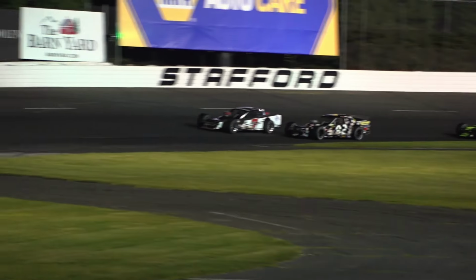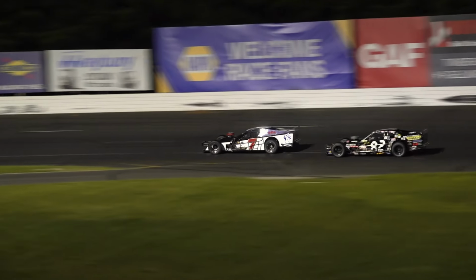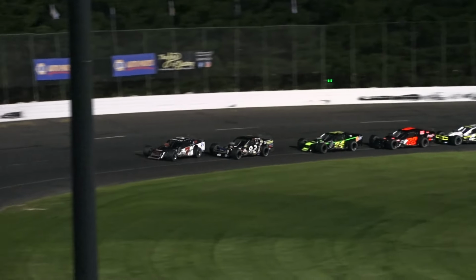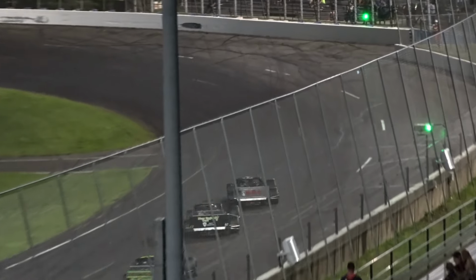Here comes Christopher to the bottom. Christopher tries to make the move down under, but when JP gets on the gas, that car just jumps ahead by about half a car length. Back to the stripe he comes. JP is still the leader of the event.